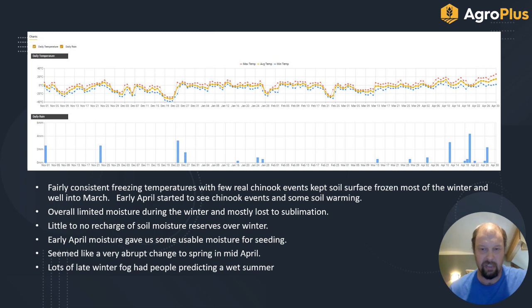Few real Chinook events kept our soil moisture frozen up for most of the winter and well into March, and early April was when we started to get Chinook events with some soil warming. Overall limited moisture during the winter, little to no recharge of soil moisture reserves over winter, partially because the soil remained frozen consistently all winter long.